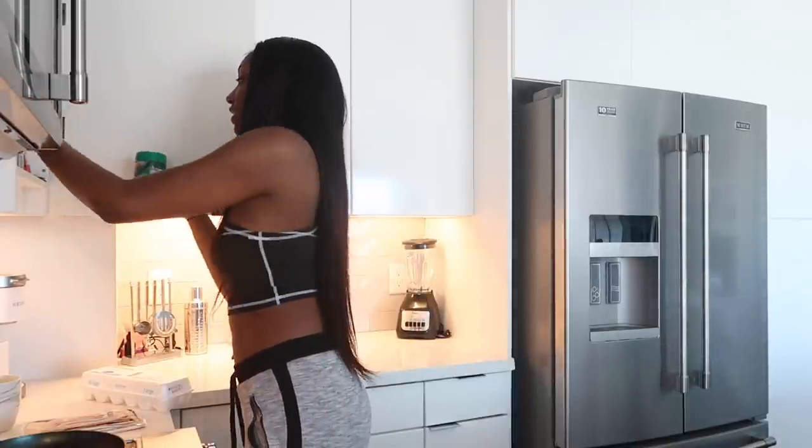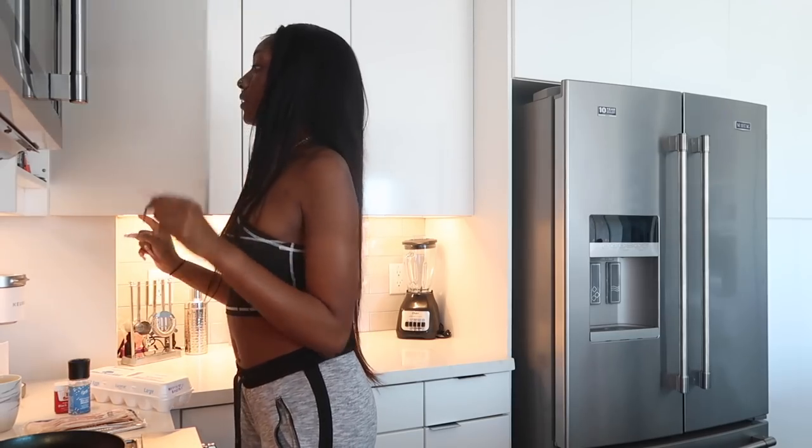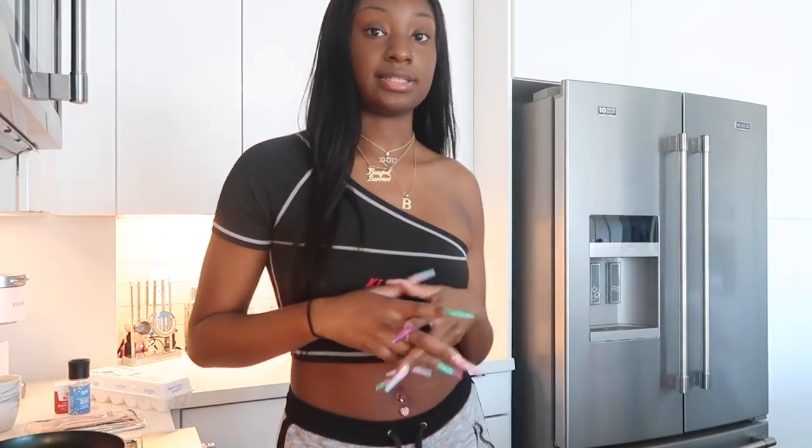Eggs. Seasoning for eggs. Just put a little salt and pepper. Y'all know what be good in eggs though, like tomatoes and spinach. But I have tomatoes, but I don't have spinach, so. And I don't want just tomatoes and eggs.